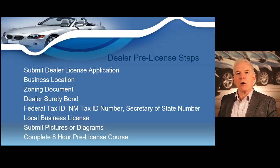The steps that we cover are going to include how to submit your dealer license application, your minimum business location requirements, zoning documentation, your dealer surety bond, how to get a federal tax employment number, how to get your New Mexico tax ID, how to register with the state of New Mexico will be covered as well. I'm also going to show you how to get your local business license, how to submit photographs and diagrams, and then we're going to talk a little bit more about your 8-hour pre-license course that you're taking right now. Now, there seems like there's a lot of steps there. A couple of these steps take a couple moments online, but some of them are a little bit more extensive.